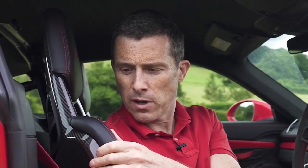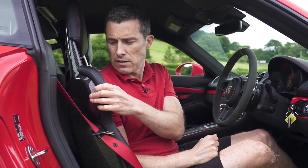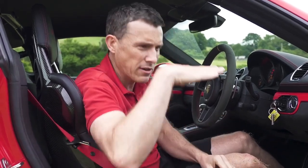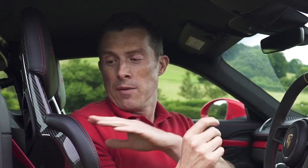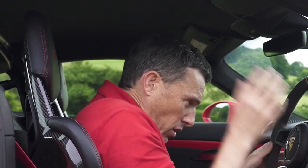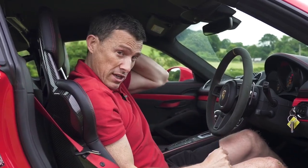These carbon fiber bucket seats look cool, but they're rather expensive. They're over £4,000, and the backrest is just a little bit too upright. Now you can actually undo some bolts there and tilt the whole seat unit back somewhat, but it doesn't help if you're wearing a helmet, because the uprightness of the backrest means that you still end up a bit hunched because that headrest always pushes your helmet forward.